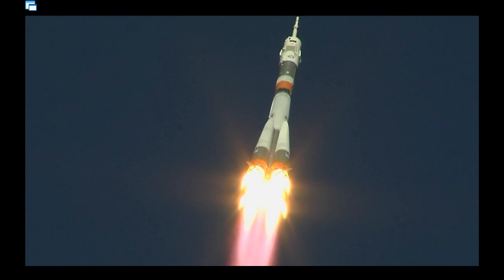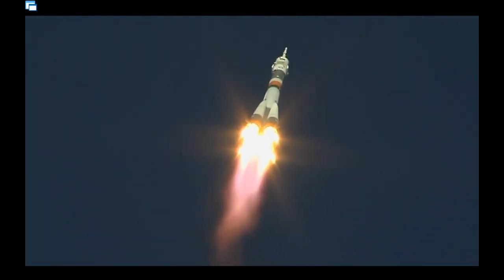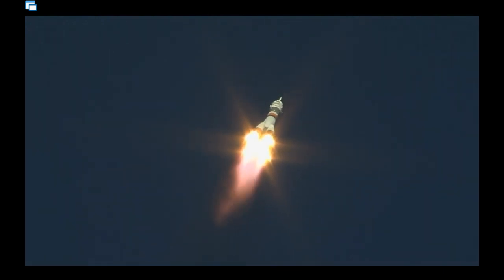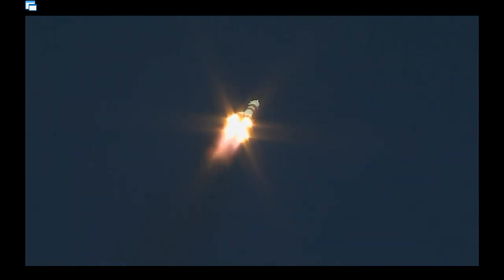Good first stage performance for the Soyuz, delivering 930,000 pounds of thrust from its 4 boosters and single engine. In the first stage, the Soyuz measures 68 feet in length and 24 feet in diameter. It's burning liquid fuel for the first 2 minutes and 6 seconds of flight.